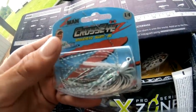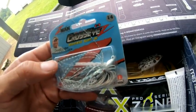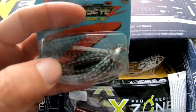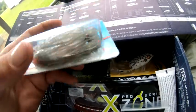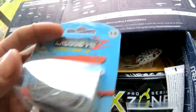Next up, we got a cross-eye Snakehead swim jig, a 1/4 ounce swim jig. It's got a silver shad color to it. Put you an old paddle tail or curly tail trailer on the back end of that thing and swim it through some grass. Should do all right catching old bass fish.